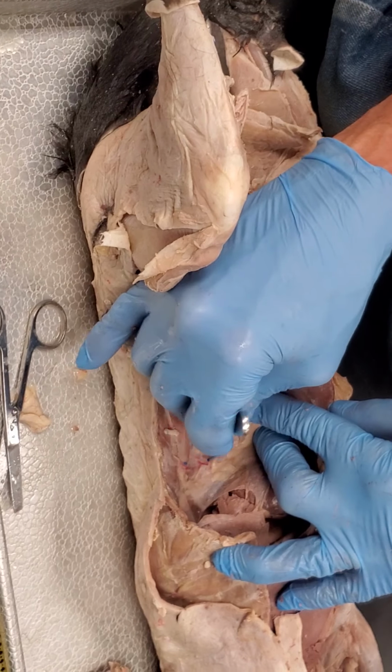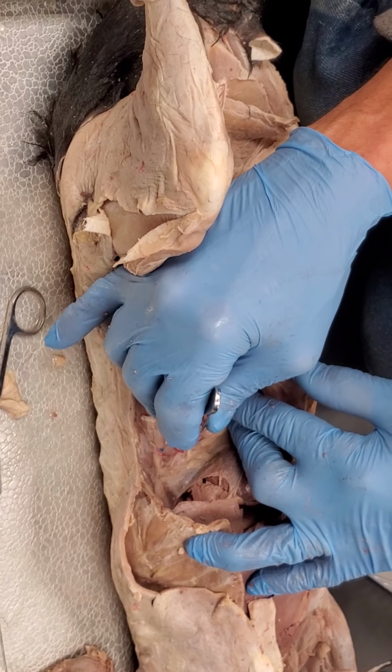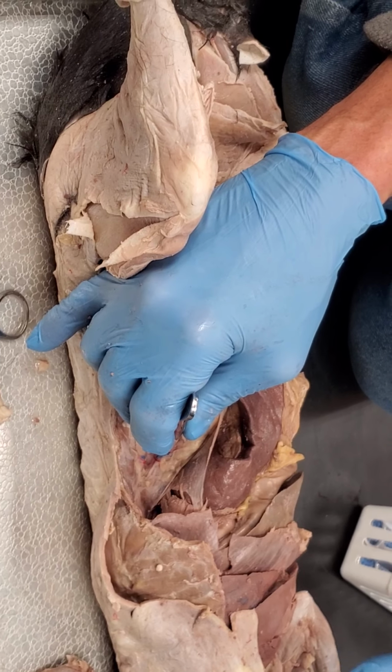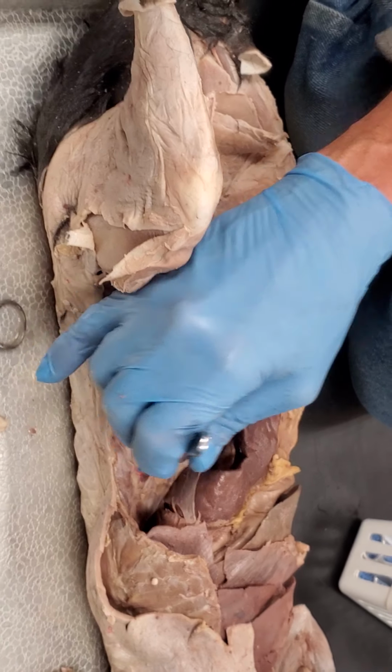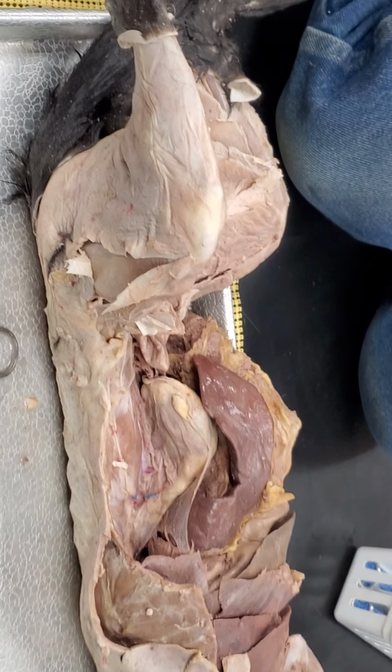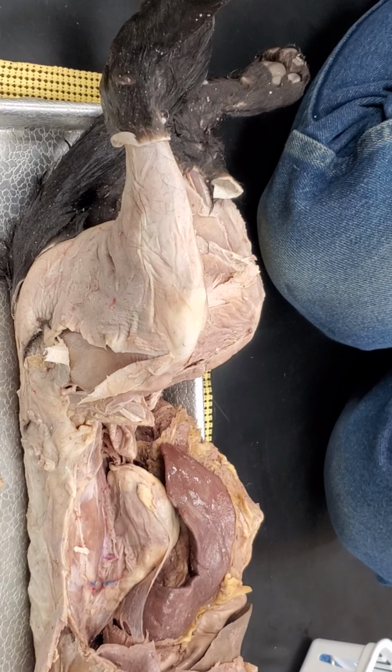How come on the cow it's so much bigger? Yeah, near where the heart is, I'm sure. 20 pounds versus 1,200 pounds. What I'd really like, I'll see these videos. I've never seen it in person. The heart of a blue whale, I forget what its weight. Wow, it's like 2,000 pounds, just the heart.